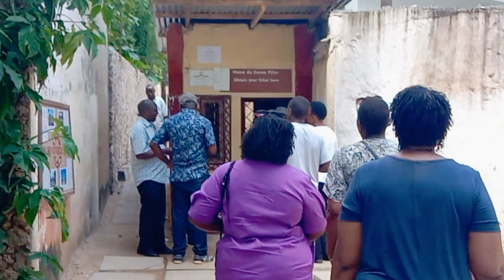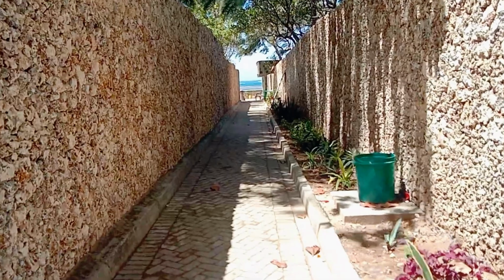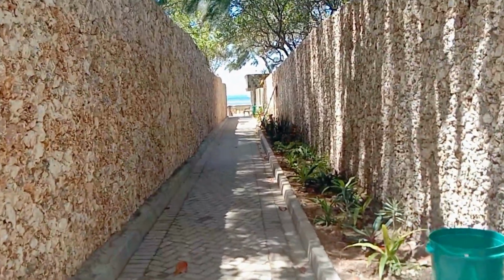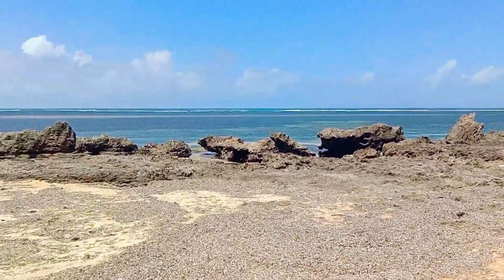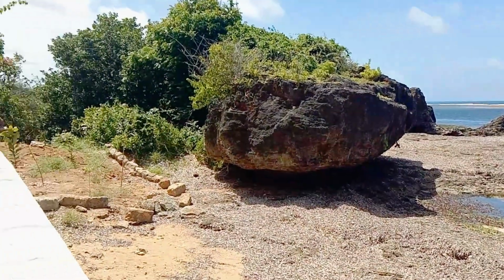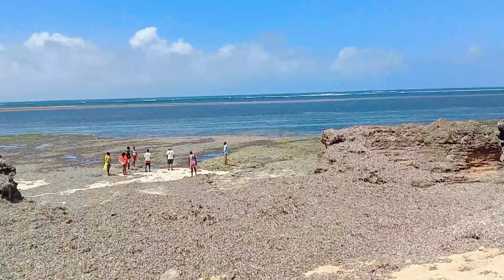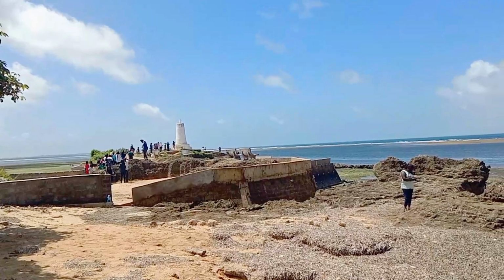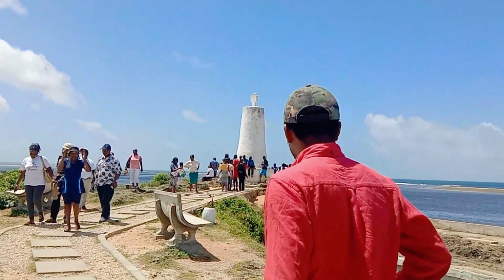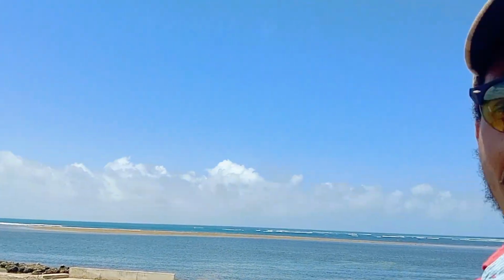Vasco da Gama Pillar. This is the walk to Vasco da Gama Pillar. Let's go. It's the ocean. Let's go. Hapa ndipo Vasco da Gama alifika. East Africa, Malindi. That's the pillar. Woo! Yeah, just like that. Hello guys, welcome to Vasco da Gama Pillar.